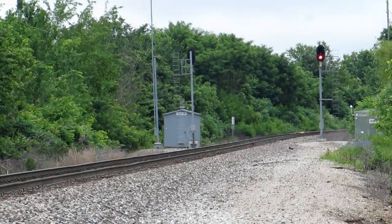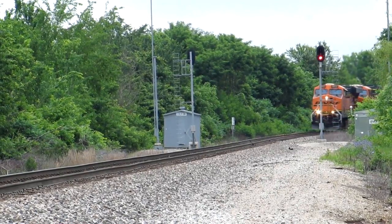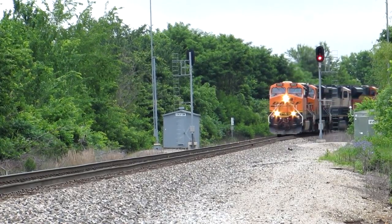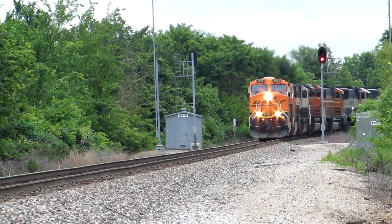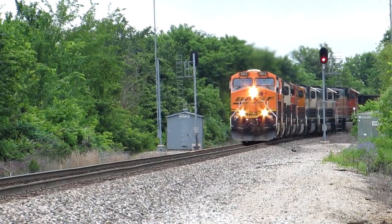After a short return to silence, a rumble in the air means it's train time once again. Here we have 8 units leading up this seemingly overpowered empty coal train, heading back west from Alabama Power Company's James H. Miller Power Plant near Tupelo, Mississippi.